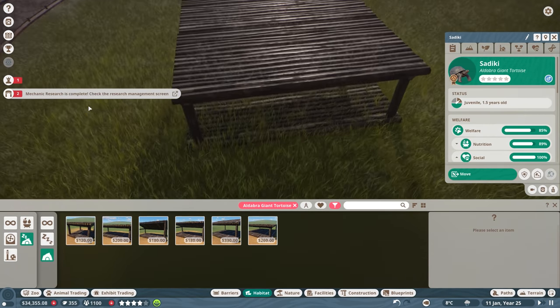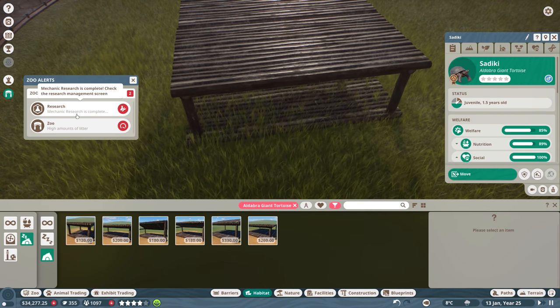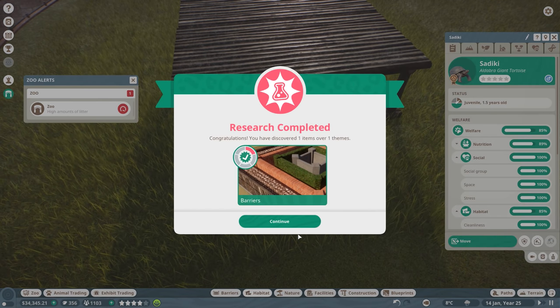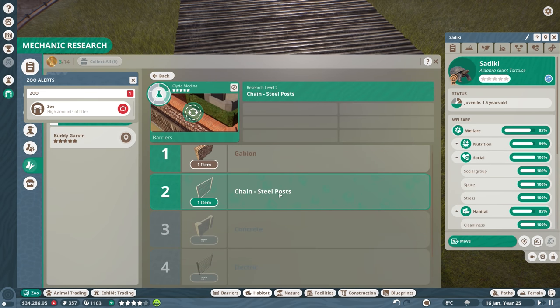Oh yeah, we have a gorilla. I need to... Oh, mechanic research complete. And high amounts of litter. Yeah, I need to put some waste bins over here on this new area. New mechanic research. What is it? Barriers. Okay, well, let's go see what that is, even though we can kind of get a sneak peek of it right here.